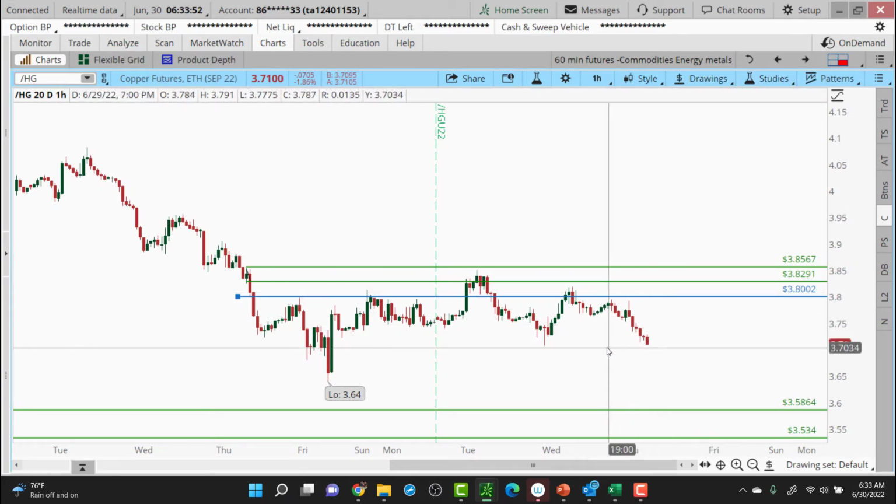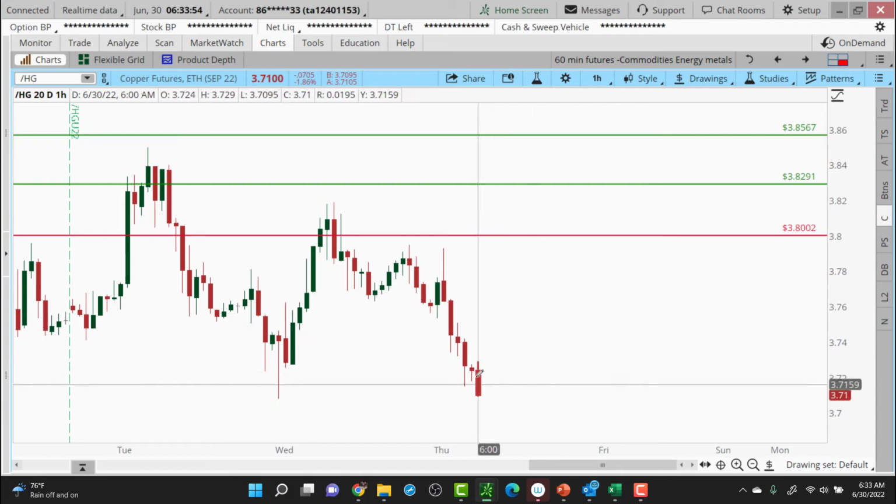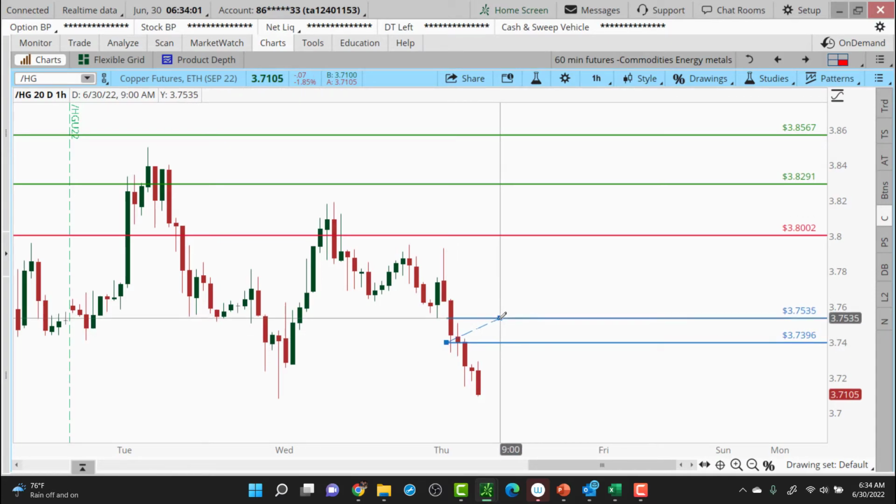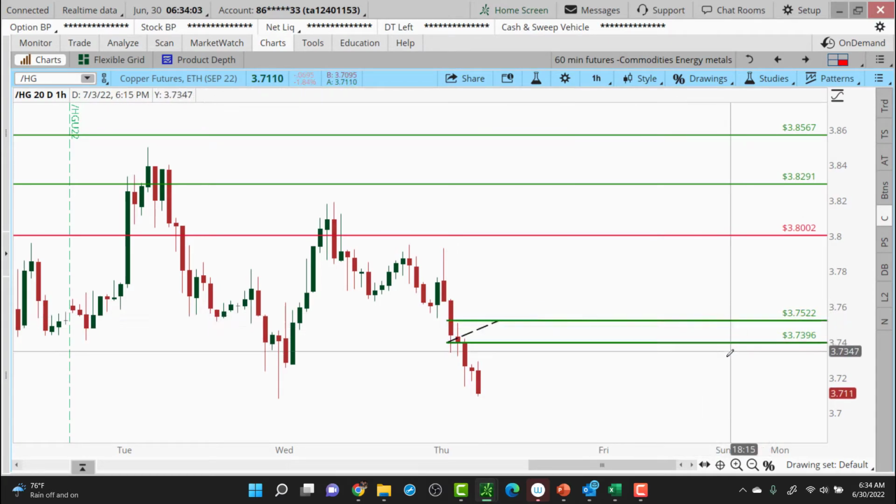And then if you didn't get into it, but you still like the idea of getting short, look at this area right up here on a pullback. Look at this 374 by 375 kind of area.